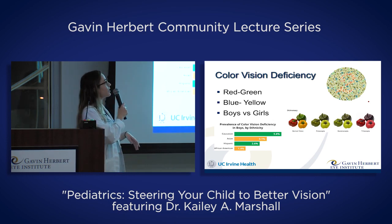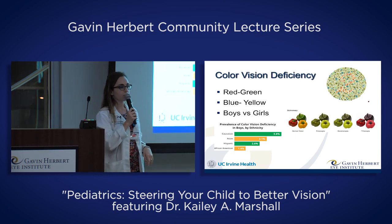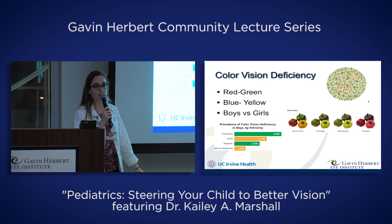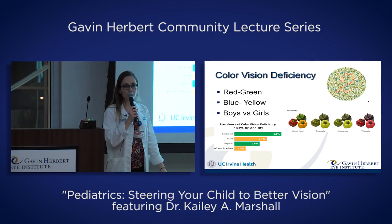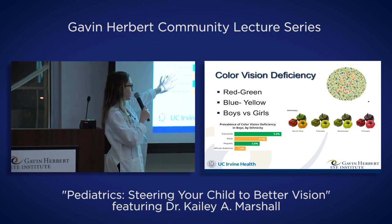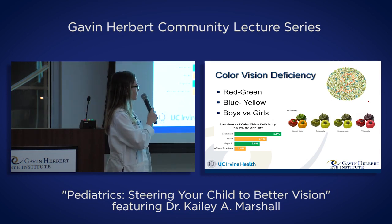There are two different kinds of color vision deficiency. The one that's genetic and common in boys is the red-green color deficiency. Less common and more likely to be caused by some sort of eye disease is blue-yellow color deficiency, and that typically develops later in someone's life. Red-green, which is the most common one, happens in about 6 to 7% of boys and 1 in 1,000 girls. By ethnicity, we have different prevalences, with Caucasian boys being the most frequently affected by color vision problems.